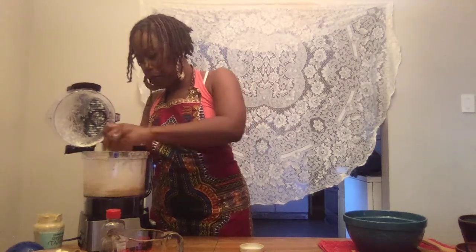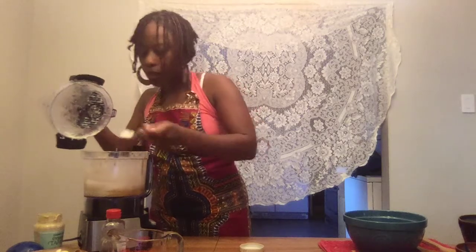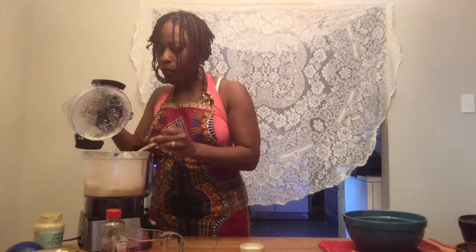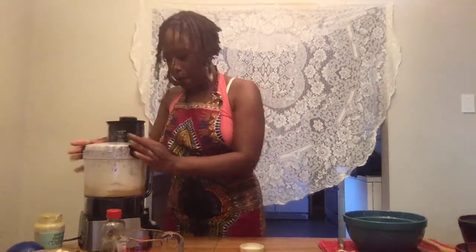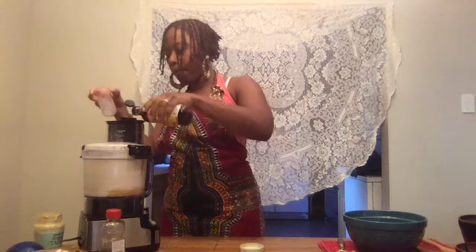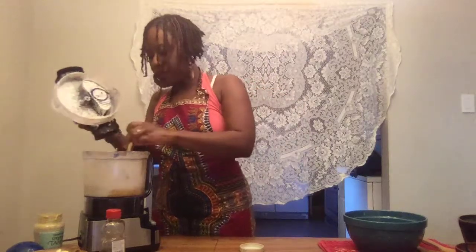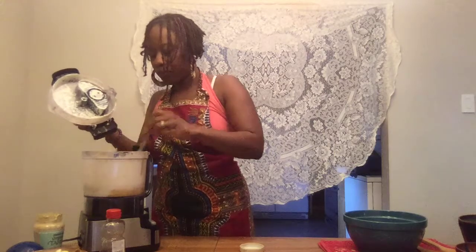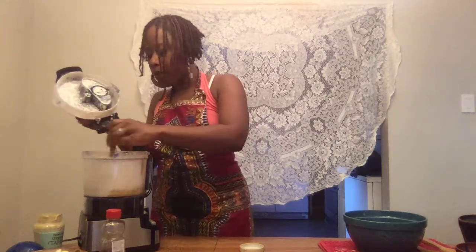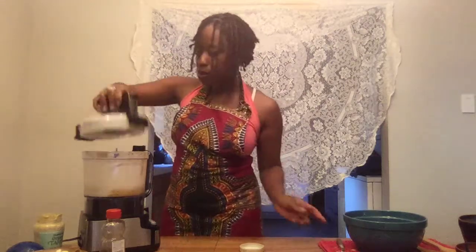And I might just go ahead and put the rest of that lemon in there too. I don't know. It's actually pretty good. Let's put a little bit more. Let's see. And of course, this part is all at your discretion. Pretty damn good. Okay. I'm going to add just a little bit more honey, and then it will be exactly where I want it to be.